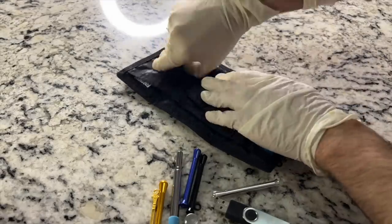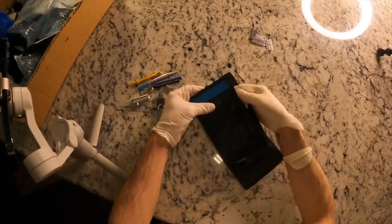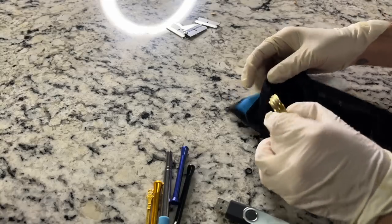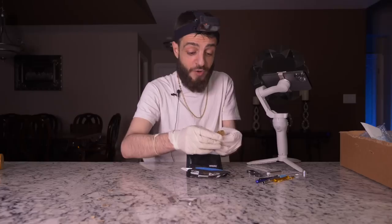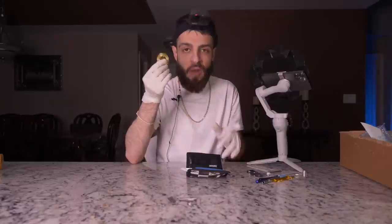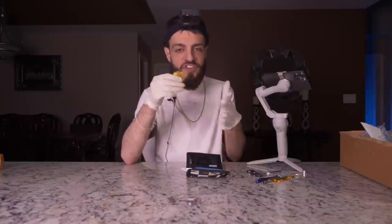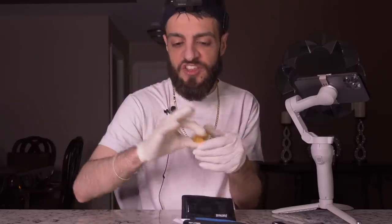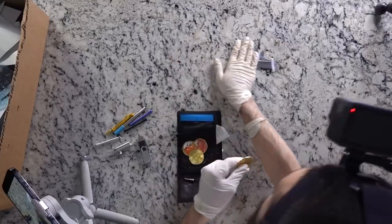There's nothing inside here. That's good. Inside here, nothing here. That's good. There's something inside this zipper. Oh boy. There's coins. Oh, it's a Bitcoin. If you guys don't know, this is not an actual Bitcoin. Like, this is not what you pay with. You don't use this. Bitcoin is a completely digital currency. I guess this is a Bitcoin collectible here. Just a collectible.